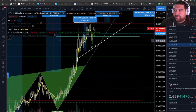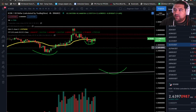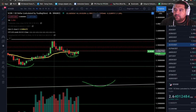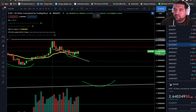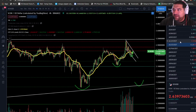ICON. But we got this bottom here. We were talking about this earlier, Ben, right? Pretty sure that's you, I think, right? Getting pretty close to a breakout. On-chain being pumped.